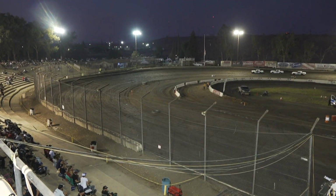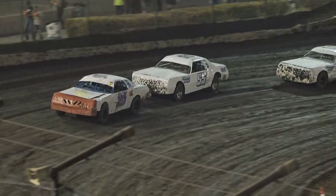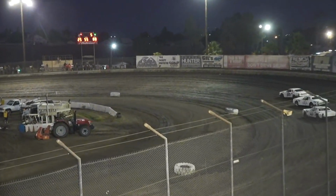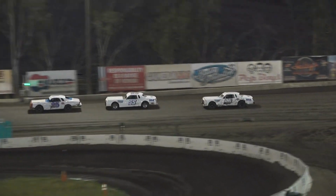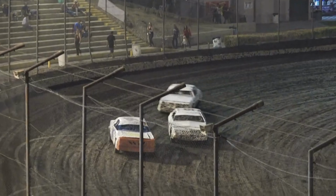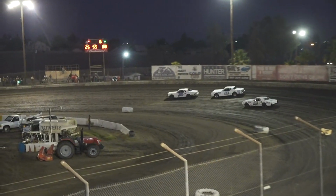All right, let's do it again. Restart lap number 5. All the heat races tonight will be 8 laps in duration. So not only these 3 cars, but Dakota Brown, who's out of the race, is also up for the redraw.